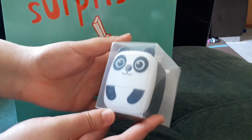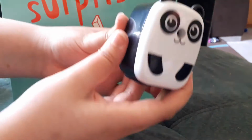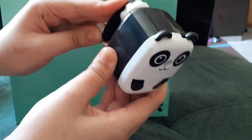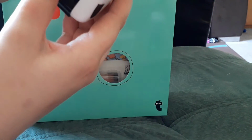How cute is that? Oh my gosh, it's a little panda pencil sharpener. Oh, I've always thought these are so cute. Wow, I broke it. There we go, I fixed it. Oh my gosh, I always wanted one of these.